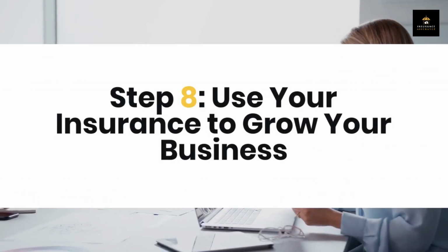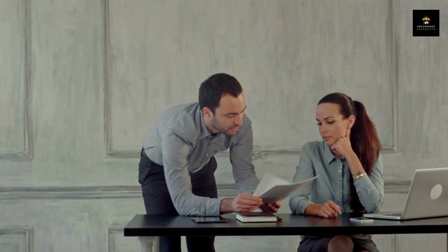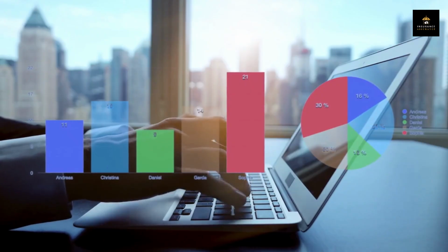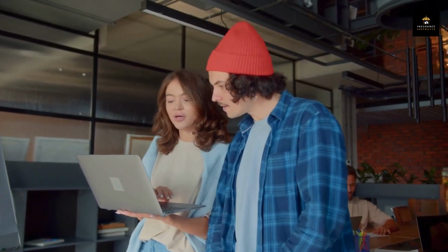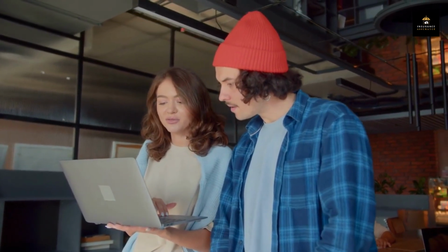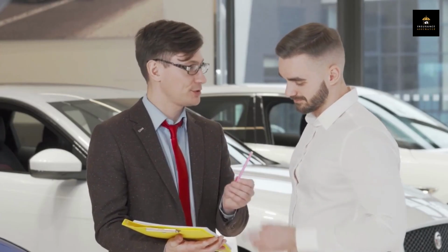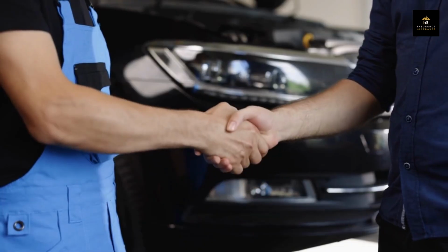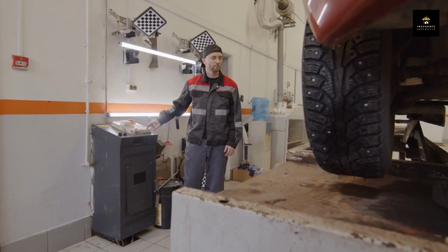Step 8. Use your insurance to grow your business. Here's something you may not have thought about: insurance isn't just about protection. It can actually help your business grow. Having the right insurance can open up more opportunities. For example, leasing or purchasing a shop often requires proof of general liability. Clients are more likely to trust businesses that are fully insured. You can take on more work with peace of mind knowing you're covered.